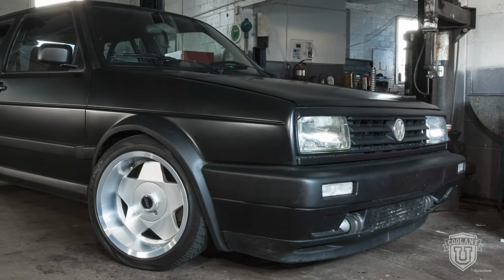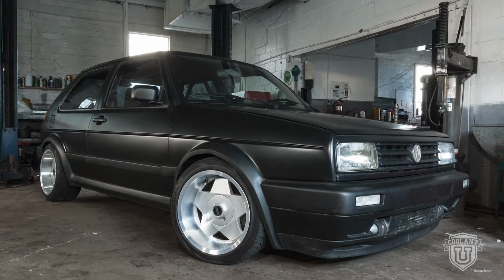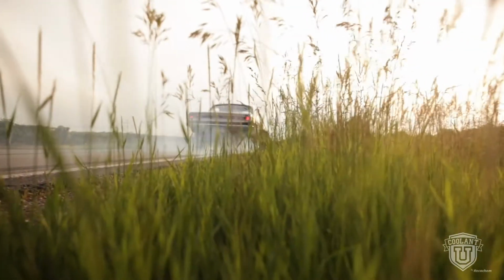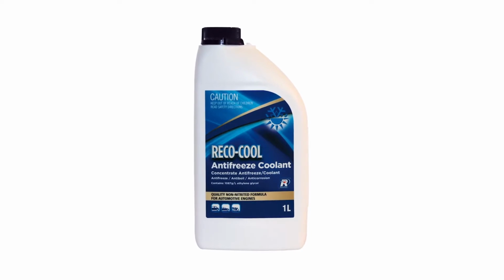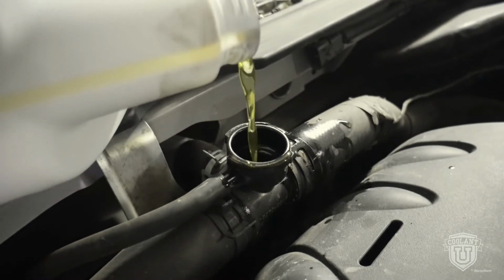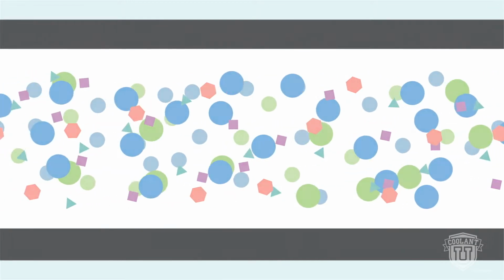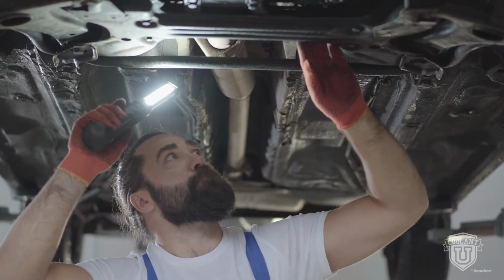For this older model VW, a conventional coolant might be the lowest cost option. And for this classic muscle car as well. Conventional coolants are the first type of coolant formulation. Older vehicle models are likely to have had conventional coolant as their factory fill. Conventional coolants are less expensive, but the ingredients that prevent corrosion degrade more quickly over time. As vehicles age, corrosion is a major concern.